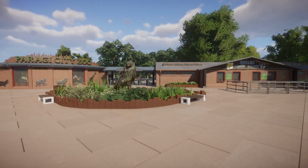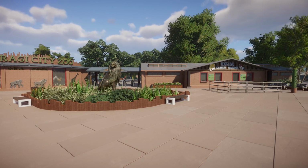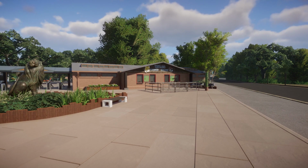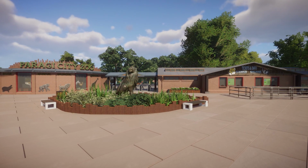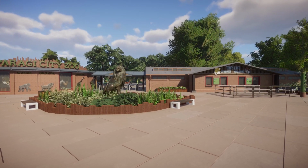All right, welcome to Paragi City Zoo. I'm Lion, and I've been working on this park for about 7 months now, and I thought I'd show it off. It's a fairly large park, so I'm not going to show off everything today. We're going to start with the entrance area with a few habitats, and then we're going to go over to the Indian area.